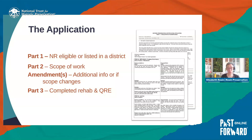Okay, so that was a really quick overview of the standards. We could have done this whole session just about the standards, but there's a lot more to cover. So the big question now is, how do I get these credits? And John alluded to this a little bit earlier.